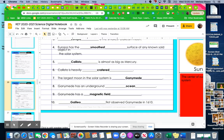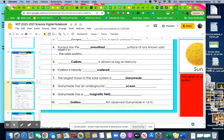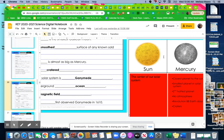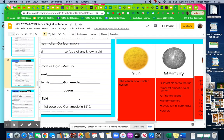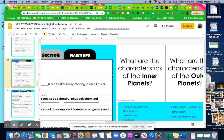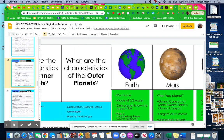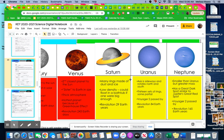Back on the other slideshow, just to tell you a little bit about Saturn. I did tell you about all this, and it has many rings. So, you know, Saturn's a pretty cool little one. I meant to go back to that slide. Sorry. All right, go up, Miss Mask. Go back over here. Alrighty. So when it comes to Saturn, these are the notes. So you might want to pause now and fill in your notes.